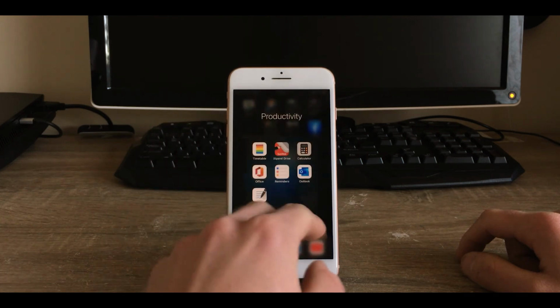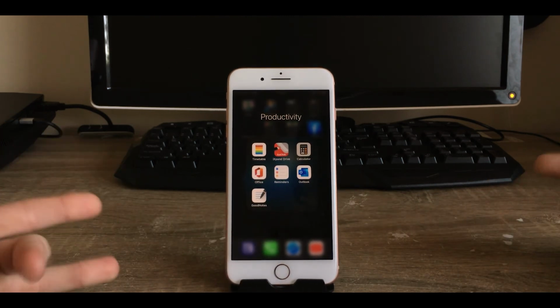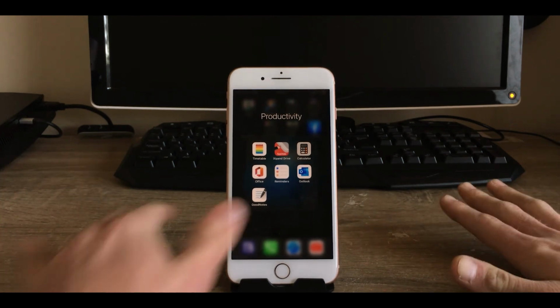Got normal Reminders, Outlook, GoodNotes. GoodNotes I have on my iPad, which I'm recording with right now. GoodNotes, it's expensive, yeah, but I actually recommend it. It's pretty good.